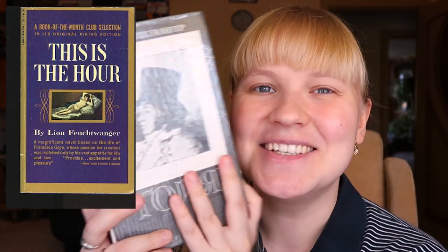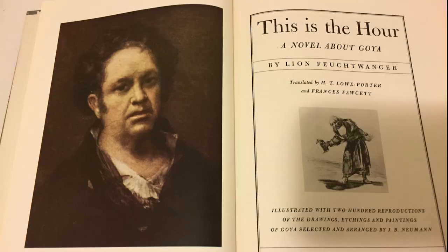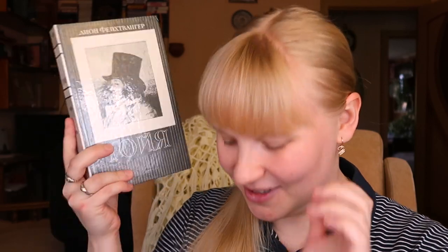The first, this one, Goya by Leon Feuchtwanger. It's a historical novel about the Spanish artist Goya, and that's pretty much all I know about this book. I tried reading it back in school, but I never finished. I don't even remember how far I got. Not very far. But I think it could be interesting. I might eventually come to it.